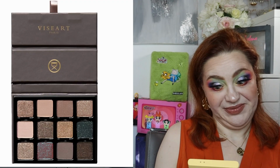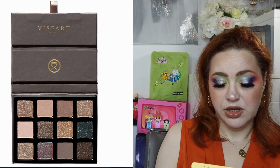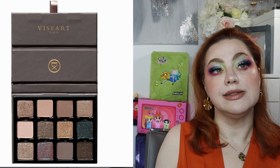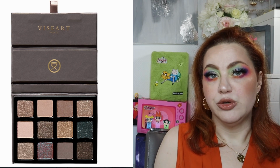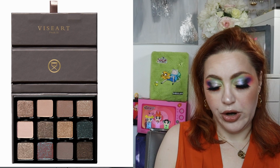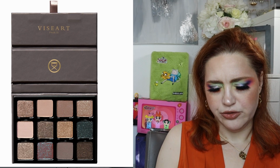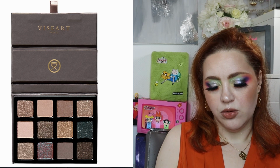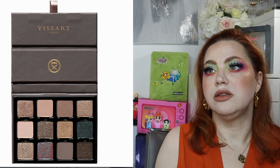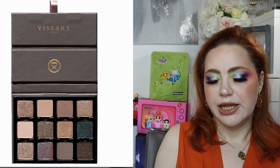I'm not intrigued at all by the new Viseart palette, which, that's a surprise. This is the Sereneux Étendu Vice Pro Palette. Listen, I know they're French, but my French is a little bit rusty, just saying. This is a brown palette, which is a little bit bigger, and then we do have some duochrome-ish kind of shades. Listen, I feel like it looks exactly like all the other palettes they released in the last 2-3 years. Like, give us something new.